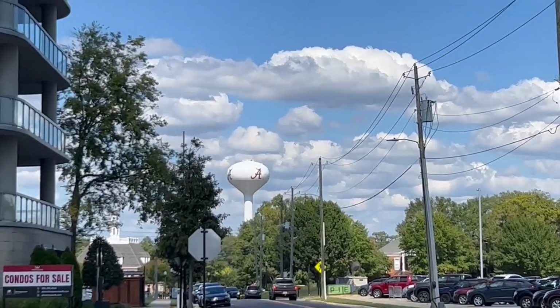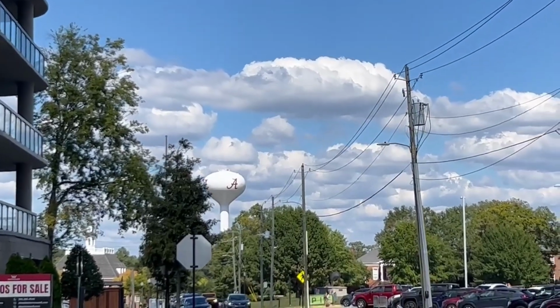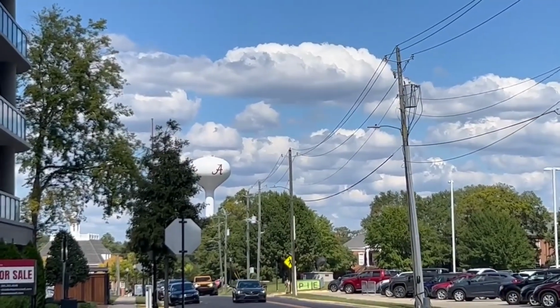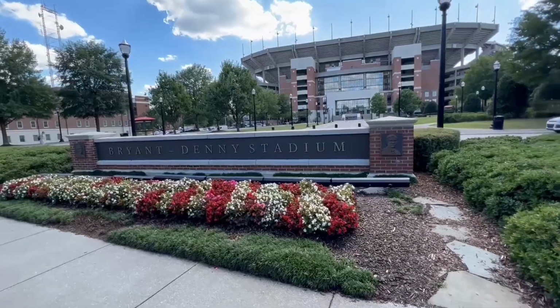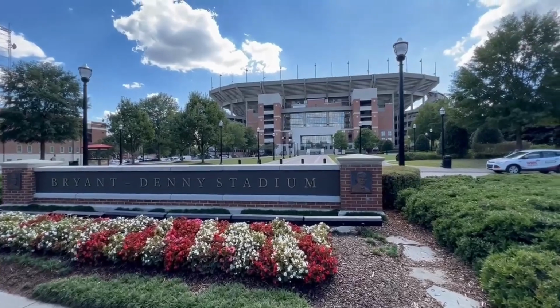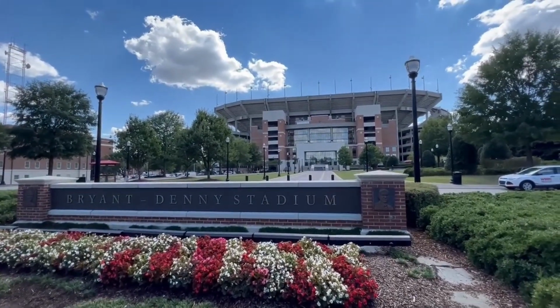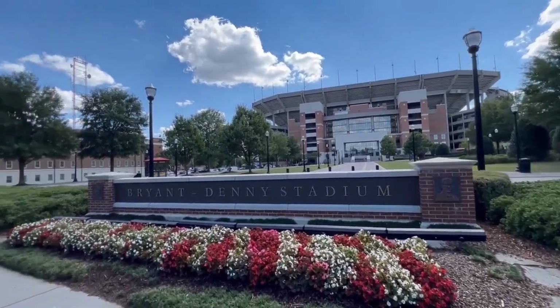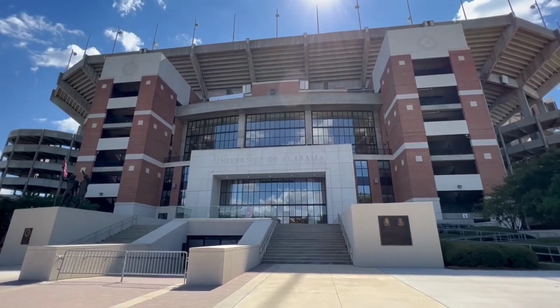Right dead ahead in the center, you can see the water tower painted with the telltale burgundy, crimson I should say, A of Alabama. Bryant-Denny Stadium is the fourth largest stadium in the SEC conference, the 8th biggest in the United States, and 10th in the world as of this filming. It's in front of the stadium, impressive as you'd expect.